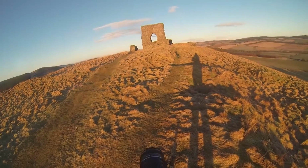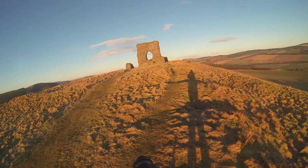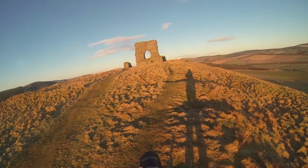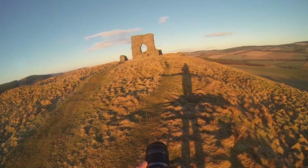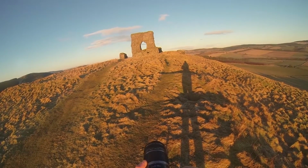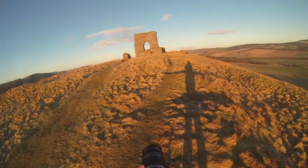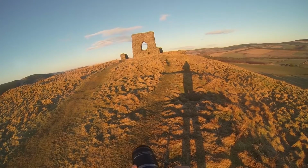So this is at the top of the hill. This is Dunedere Hill Fort, and it was built around the year 1200 or 1300, somewhere around there, and it's actually built on the site of an even older one, which was around 250 BC was the original one. And I just think that's really cool, thinking about how long that structure's been there.